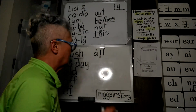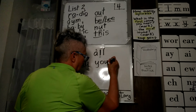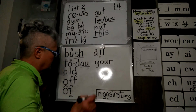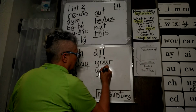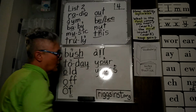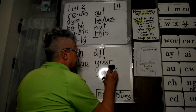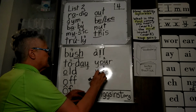Next one. Your. Y, OU, no markings. Your. 1 sound part. Your book is brown. Your, and we're going to underline this phonogram and put 2. And the second word, very similar, yours. Yours. I'm sorry. That was my mistake. It's you. Ow, oh, oo. Put a 3 over that phonogram, the third sound of that phonogram.